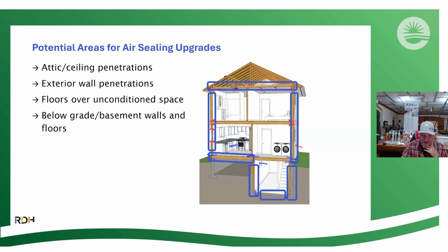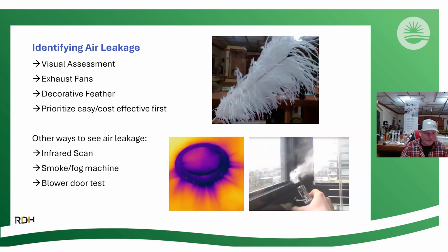Here's just a basic shot of a home. You can see that's the perimeter you can deal with. Your attics and exterior wall penetrations are quite important. Attics are also very important and traditionally quite leaky. Below grade, believe it or not, is also quite leaky, and there are things you can do. And do you have a crawl space? Is it vented? Is it conditioned? What can you do? There are many tools you can use to do that.